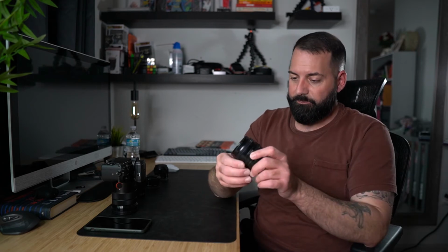The last lens is actually a pretty cool lens that a buddy of mine gave me. It's a vintage lens made by Minolta, which is an old brand. They've been around for a long time, and they specialize in manual lenses. This lens came off an old 1970s film camera, and this is what they used back in the old days before we went electronic and digital.